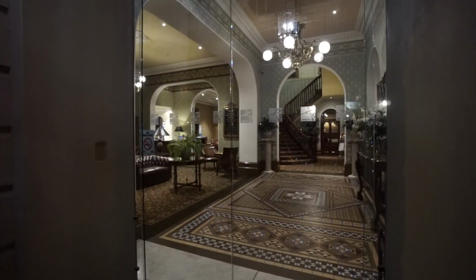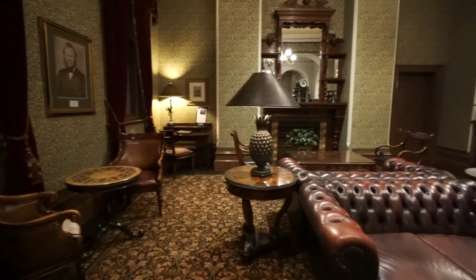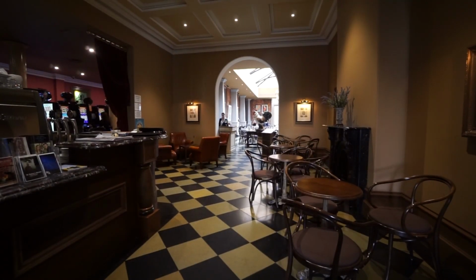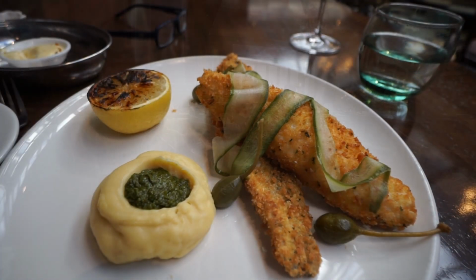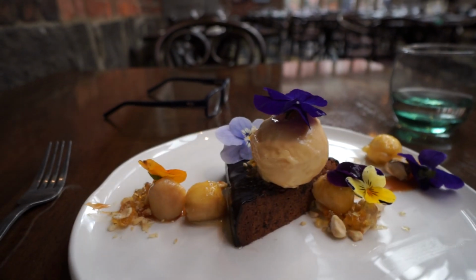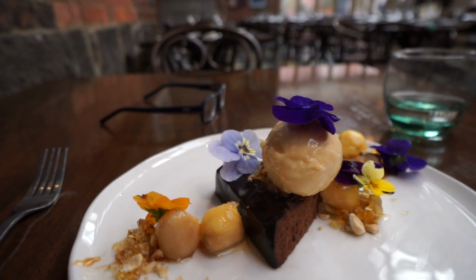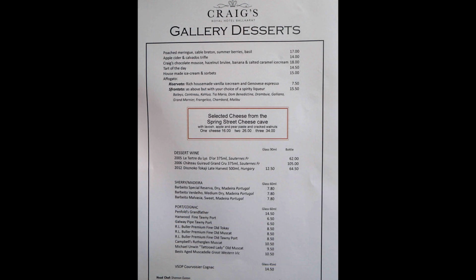Getting back to the hotel, as soon as you walk in the door, you'll feel the charm of this old style hotel. Originally built in 1853, it's been restored and just looks fantastic. At the back of the hotel is its restaurant. It serves up some really nice dishes. This is the lunch meal I had, and even the dessert was a bit special. If you want some fine dining in Ballarat, this is one place to come. Here's a copy of the lunch menu that I had.